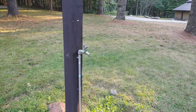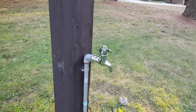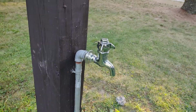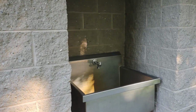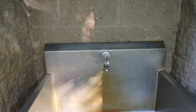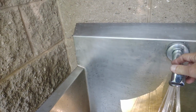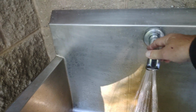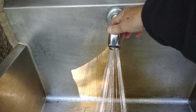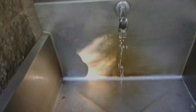Fresh water is available for those camping in sites without hookups at spigots dispersed throughout the entire camping area. A large stainless steel sink is provided at the restroom facility and is designated for washing dishes, as dishwashing is prohibited in the bathroom sinks. Also, this large basin keeps food scraps and soapy gray water away from campsites.